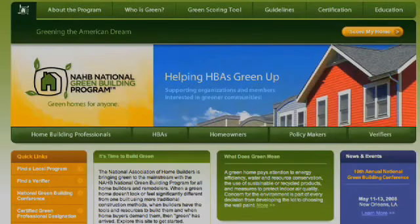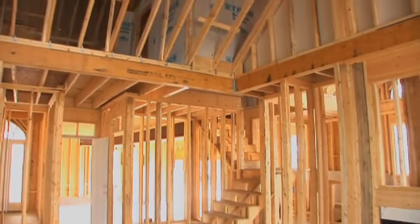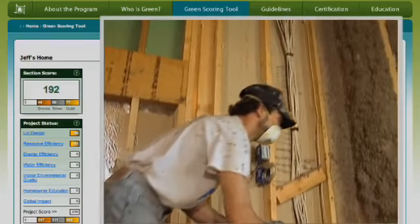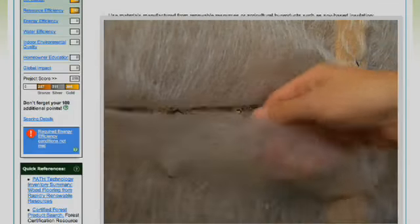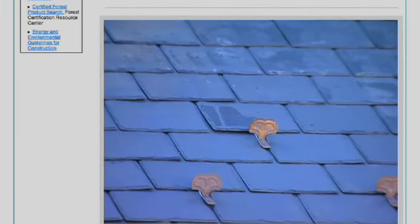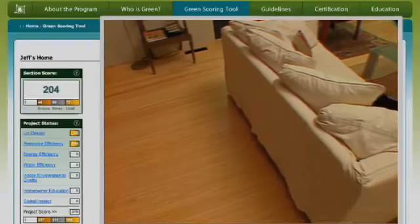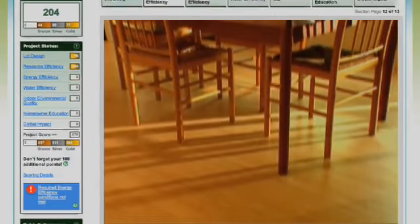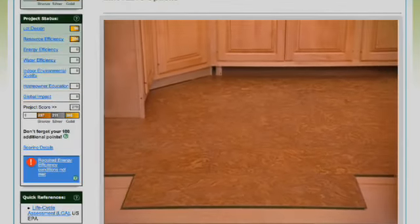NAHB Green is a great resource for incorporating environmentally friendly materials. The points add up when you use materials with recycled content like cellulose insulation, recycled steel, or recycled plastic roof tiles. Green also means using less old-growth wood and more farmed material like bamboo, cork, and certain kinds of plywood.